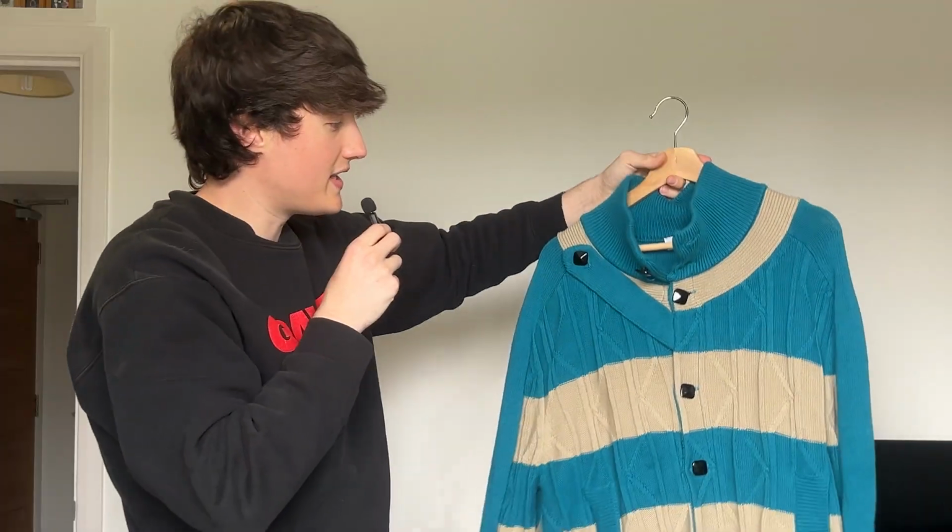The next knitted piece I also have from the brand is this Merly knit stand-up collar cardigan from the SS24 collection.